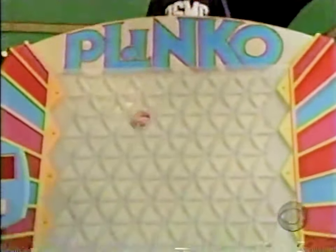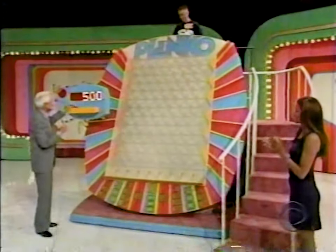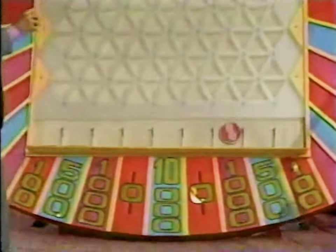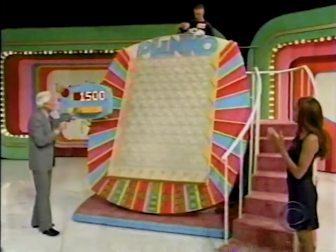Here we go, folks. We're looking for big money. And we're finding $500. $500 for Steven. Do it again. And try the other side. And this looks like about $1,000. You're up to $1,500 with two Plinko chips to go.